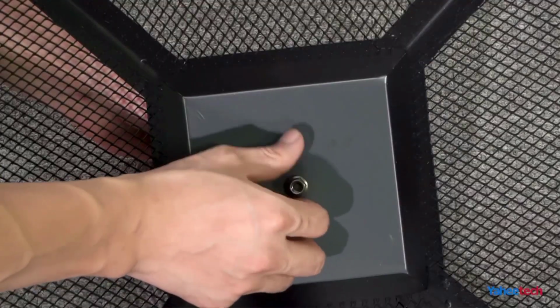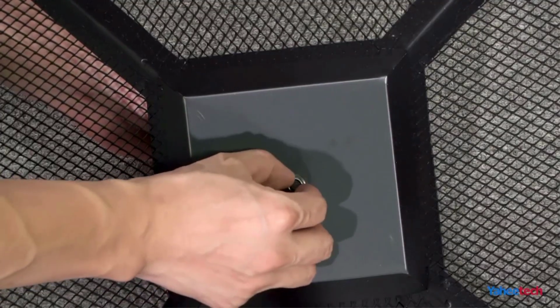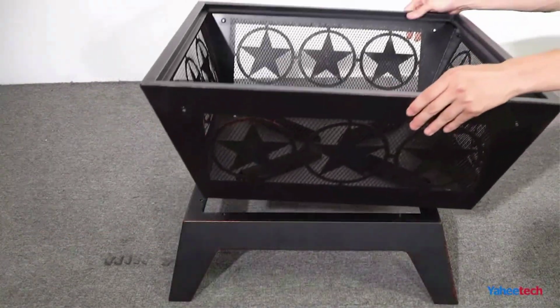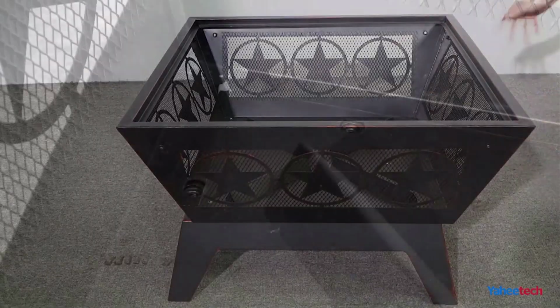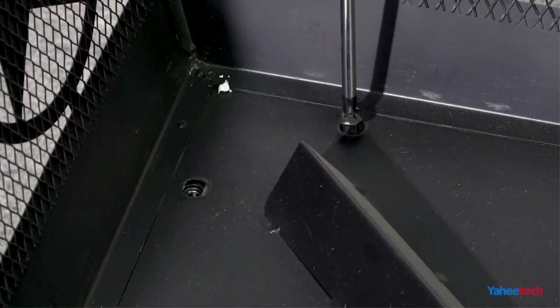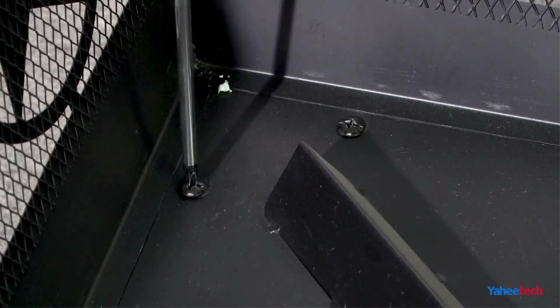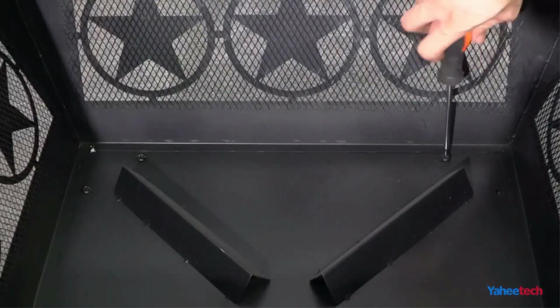We were able to fully assemble the fire pit in 21 minutes and found the directions a little hard to follow, with diagrams instead of written instructions. But once we were finished with assembly, we didn't have any difficulties using the unit and were able to get the fire started quickly. We could easily maintain the fire by using the poker and adding more firewood.